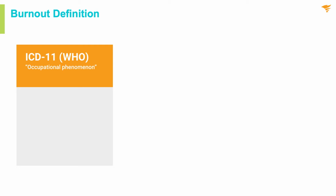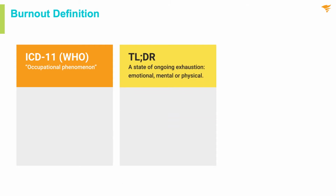Now, if you look into that ICD-11 thing, it's a lot of text. So the TLDR version is a state of ongoing exhaustion, and that could be emotional, mental, or physical. Now, I get it. In IT, physical exhaustion is not so much of a thing. We might crawl under desks occasionally or pull cable. That's fun, actually. But it's usually the emotional and mental thing, right? Talking to people who complain that the mouse is no longer working.